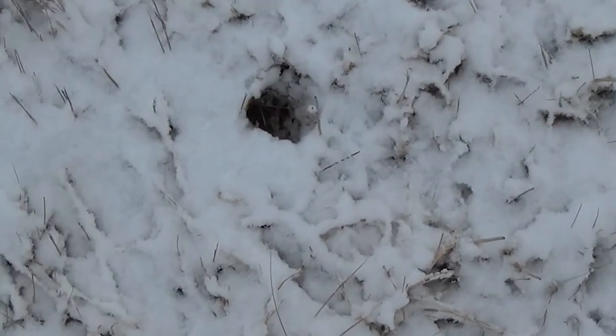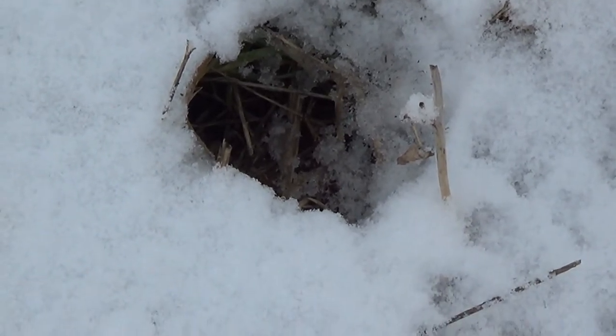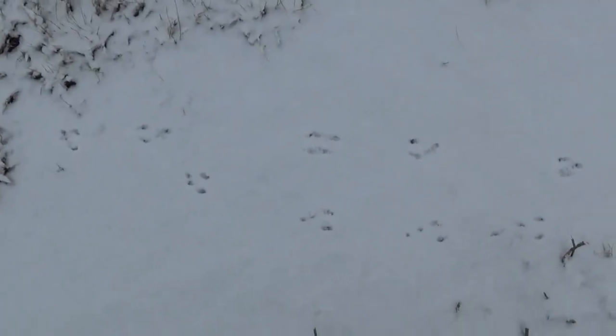Right away here, I've got these little tracks, and they lead into a hole here, into the subnivian zone, subnivian being the little area below the snow. And let's see if we can figure out what this is. A mouse.